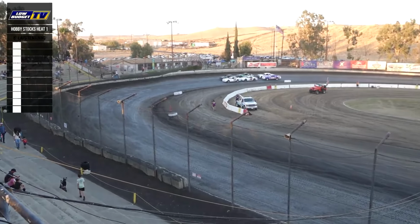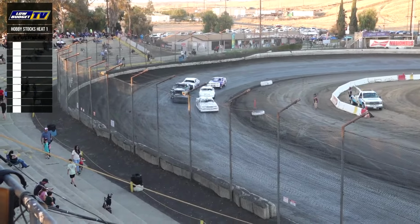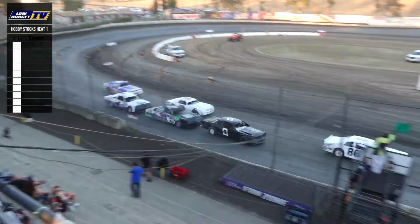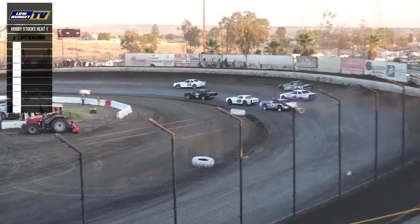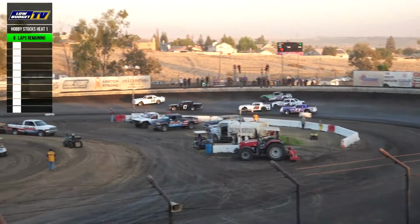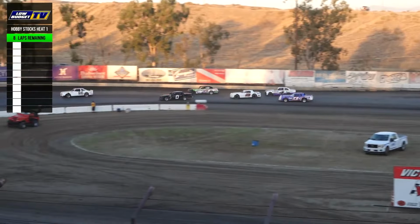Getting ready to go here. 8 laps, 4 heats. Top 3 transfer. Redraw, B main, you name it. Third spot is the one to watch. And I don't know if we're going to get a third spot. They were racy there out of turn number 2.